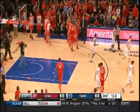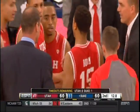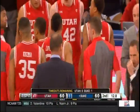And Larry Krystkowiak is going to use his last timeout with 12.8 to go. And if they double him, he's got to find the open guy. But this is what you do when you're coming down the stretch. You go to your best player.